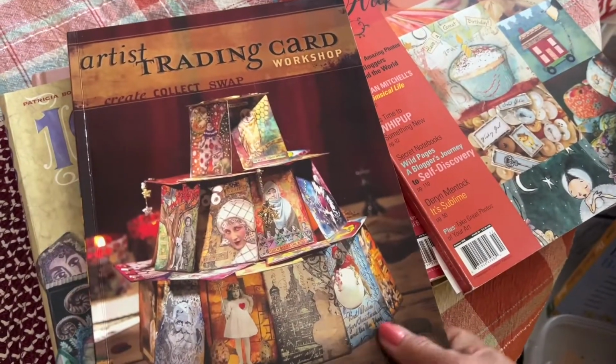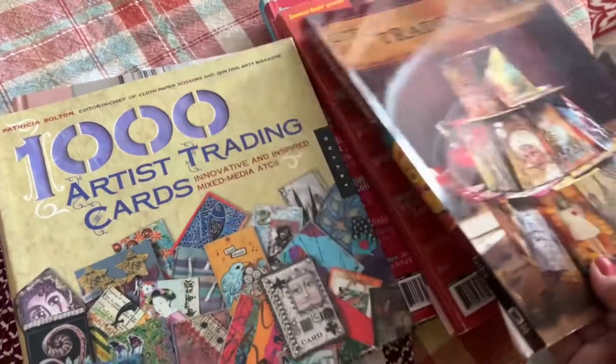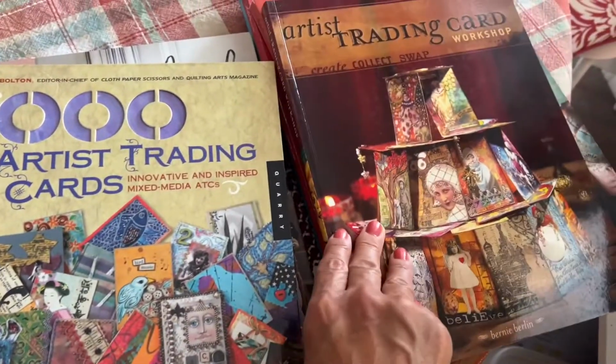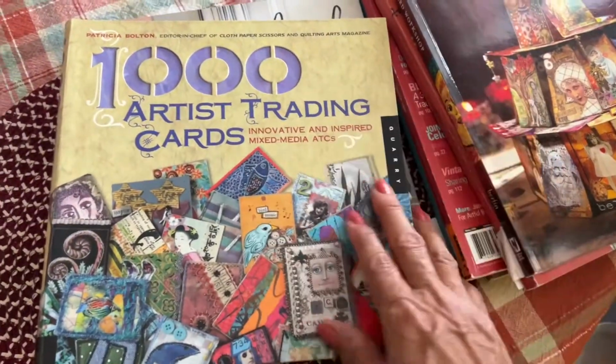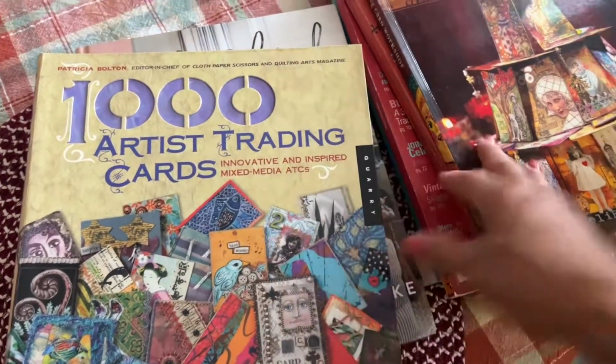And I lent this, I don't know if I lent it or I gave it to one of my old students from my art class, but I never got it back. So I'm assuming that I gave it to her, but I really missed it. It was one that I kind of wish that I had kept. Isn't that terrible? Do you ever give something away and you're like, gosh darn it, why did I do that? I loved that. But anyway, I hope she's treasuring it.